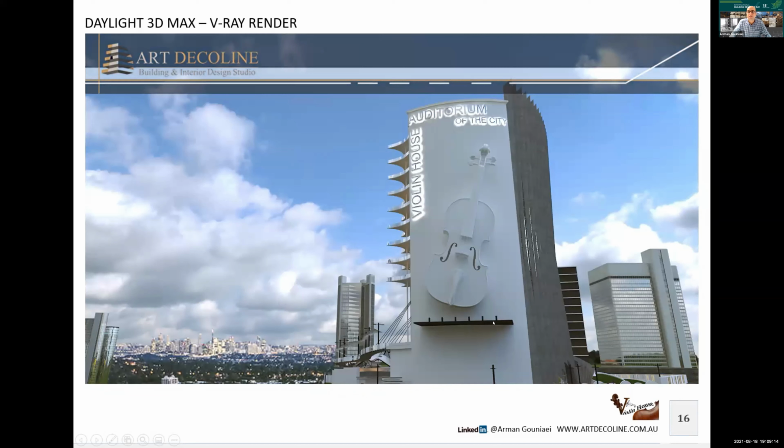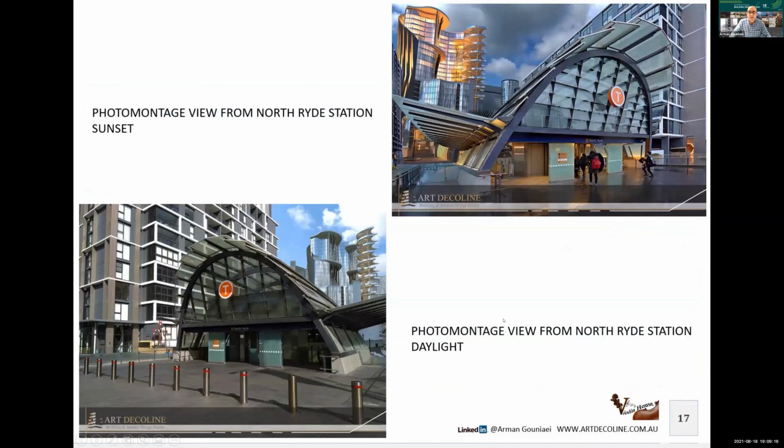And this is the daylight render for this view. And this is a photo montage from the actual site, from North Road Station view to our site wall. This is the sunset rendering behind the North Side. This is the daylight render from behind the North Side.